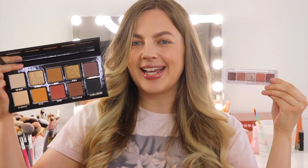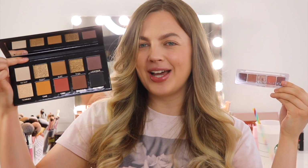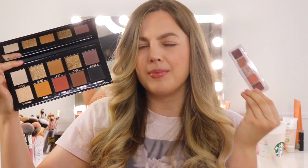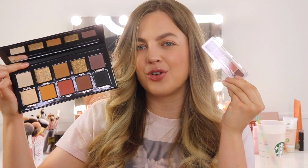So just to compare it to a Natasha Denona mini palette, look at the difference in pans. I feel like these pans, even though it's a mini palette, are quite decently sized for an eyeshadow palette. I just feel like the pans of this are so big.